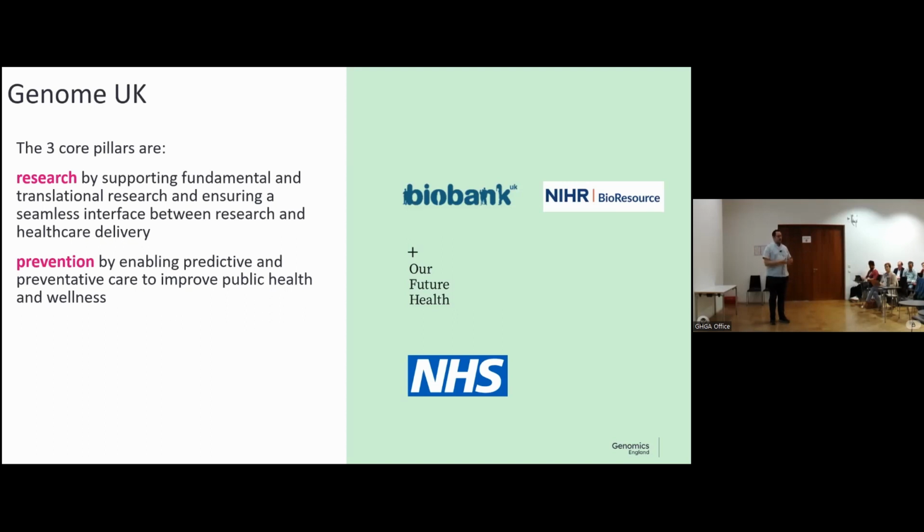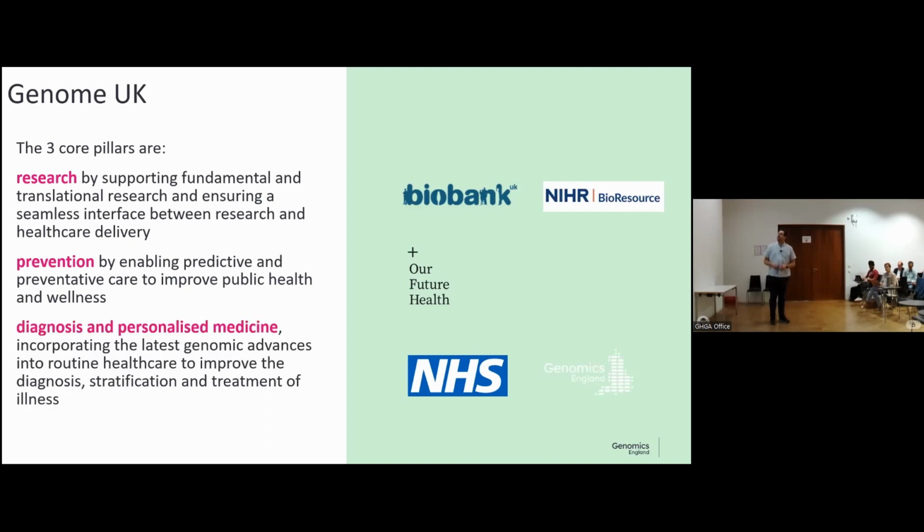and they have longitudinal health records that come from secondary sources, with the idea of, for example, developing ever better predictive scores and so on. And lastly, we have, that didn't go well. We have diagnosis and personalized medicine, where indeed Genomics England, in collaboration with the health service, have been delivering, essentially implementing some of these technologies into healthcare. And that's what I'll talk about only.